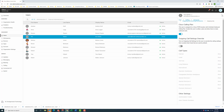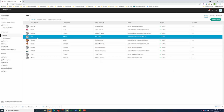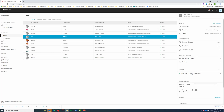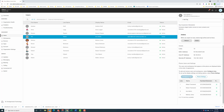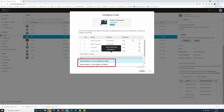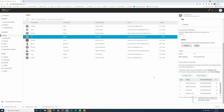So the next thing I'd like to show you real quick is how you can add a line to your devices. If you click here on devices, and scroll down to configure lines, you can quickly add another line by hitting this plus sign, choose a person, and say save. That was it. That's how easy it is to use it in the Control Hub.